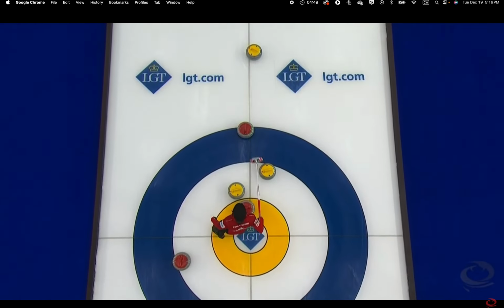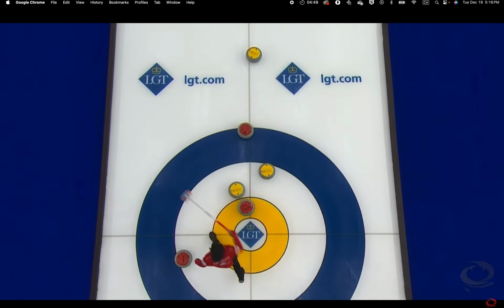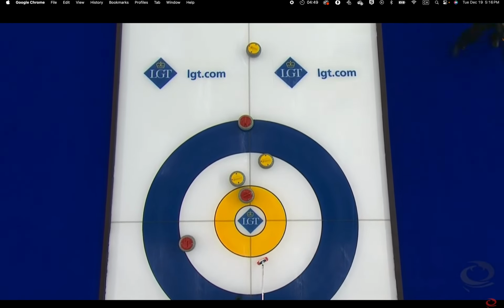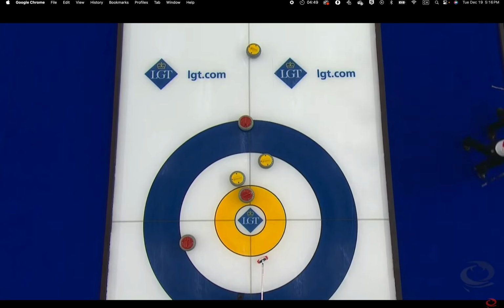You're heavier, you come up chipping off that one, could be in trouble, but now they got that second and third shot. That was perfect.